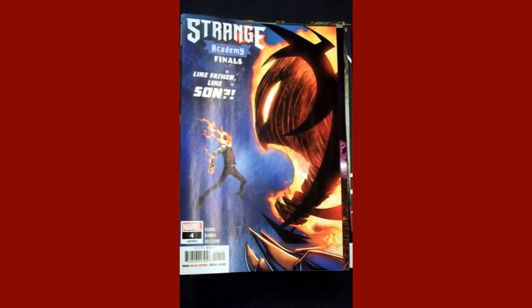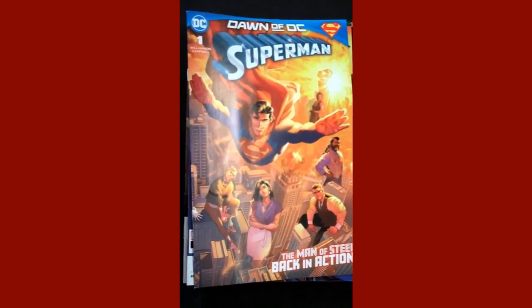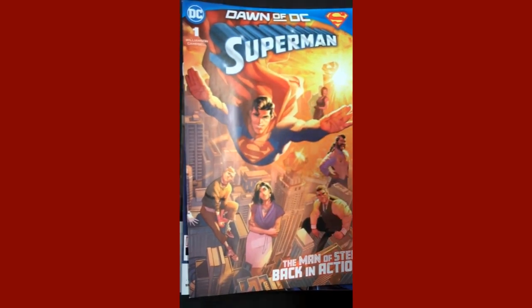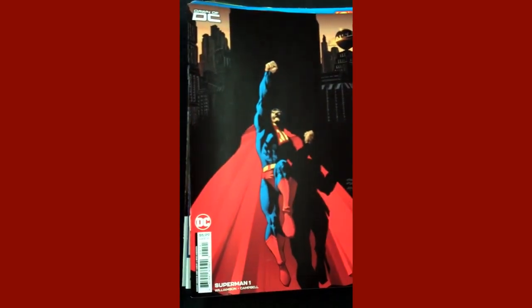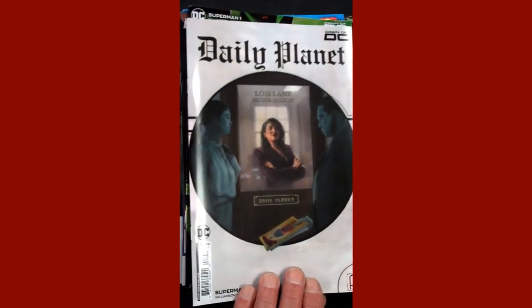DC, pretty anticipated event, Superman #1, part of Dawn of DC. They're relaunching Superman, and there you go. And there's the B cover. There's a foily variant there. And then I believe that is yet another variant cover there.